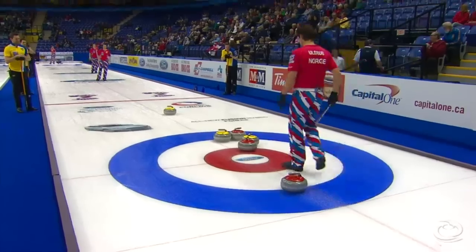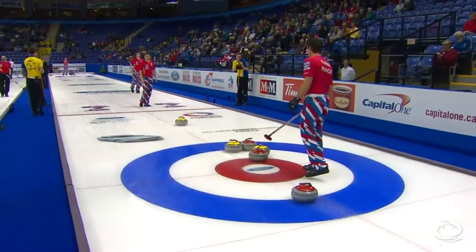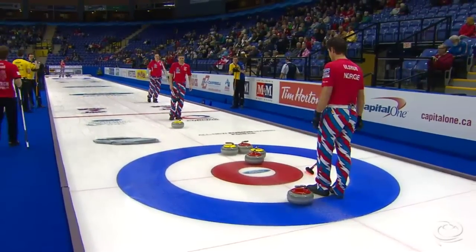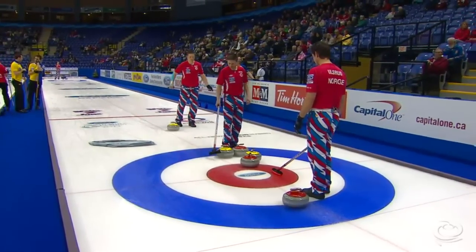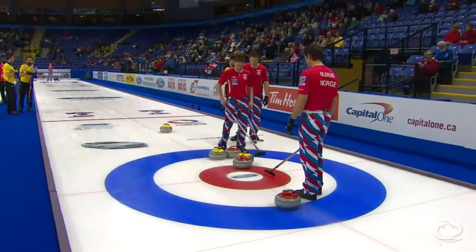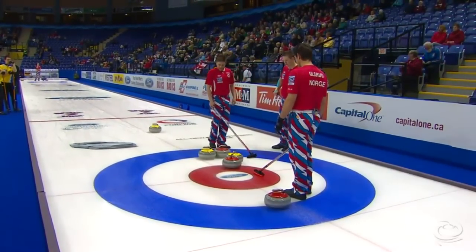Well, Sebastian trying to figure out if it's a good position where he ended up or not. It is Norway with the hammer here in the second end.